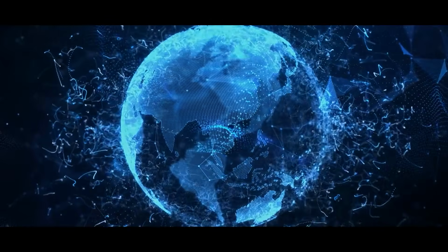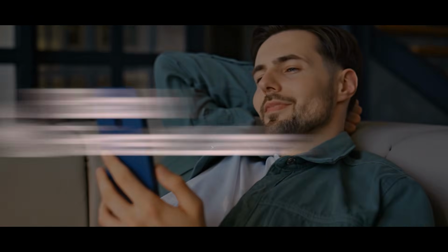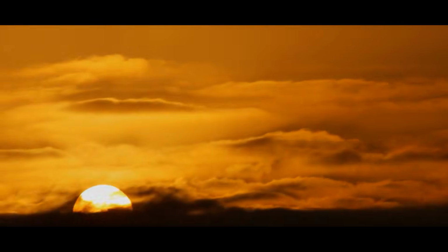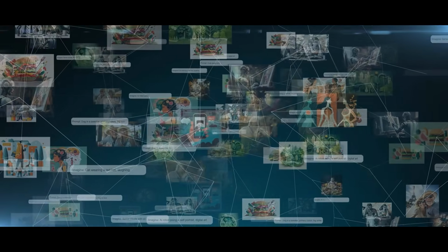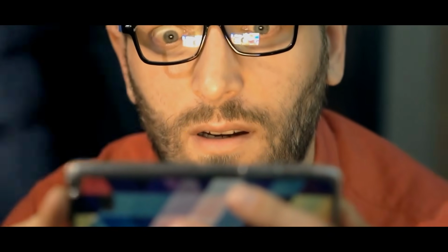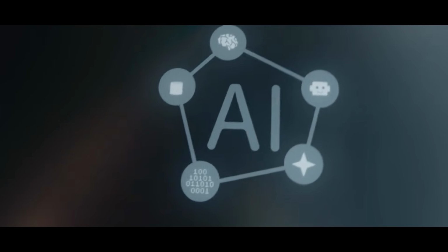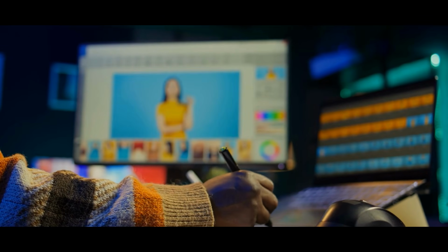Flux didn't quietly enter the AI world, it exploded into it. One day, barely anyone knew the name Black Forest Labs. The next day, timelines across the internet were filled with Flux-generated images that looked unbelievably sharp, bold, and intentional. What shocked most people wasn't just the quality of the images, but the fact that Flux didn't come from a giant tech company. It came from a smaller, focused team with a clear mission: build an AI model that gives everyday creators the power of professional visual production.